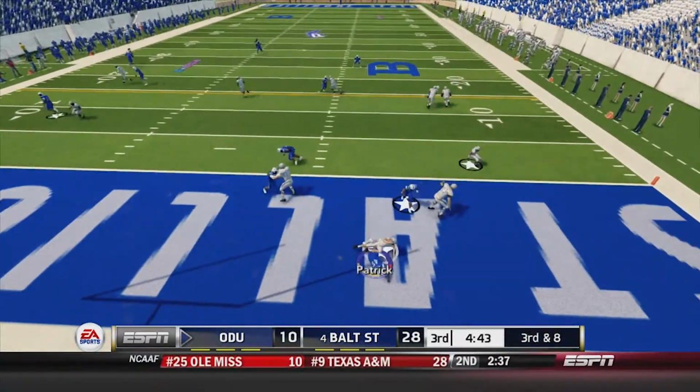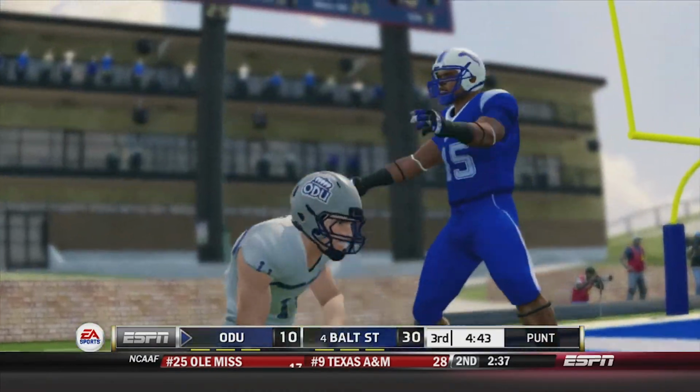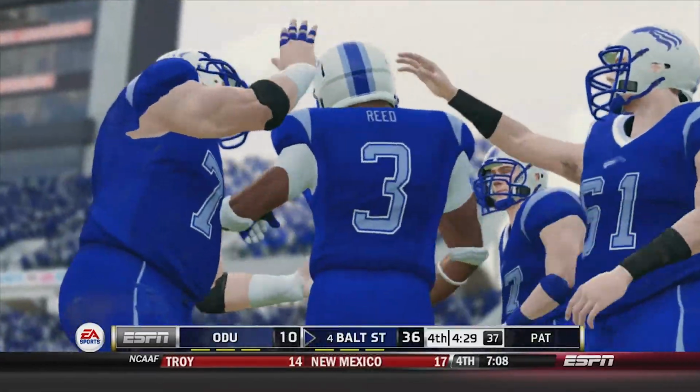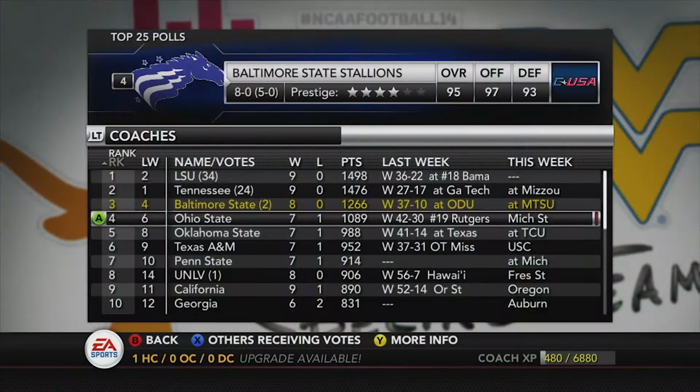And 3rd and 8, and LaRussa is going to be brought down for a sack in the end zone for the safety. So it's 30-10 now. And to cap off the scoring, Miles Reed spun into the end zone for the touchdown. Baltimore State would win this one 37-10 in what was not a very close game at all.